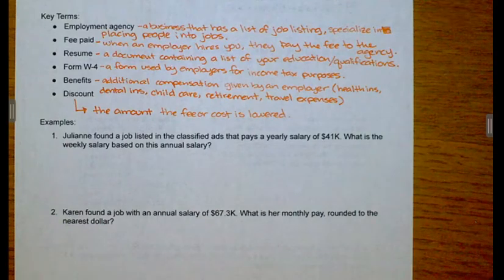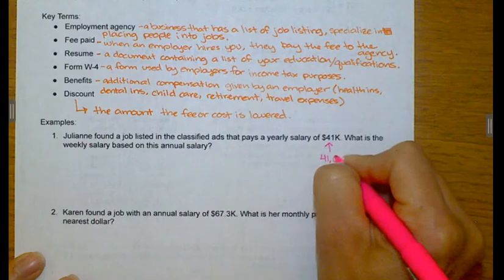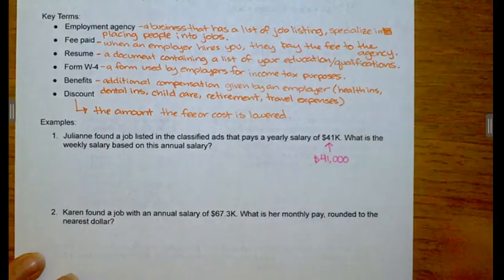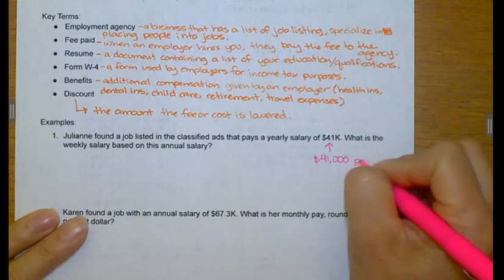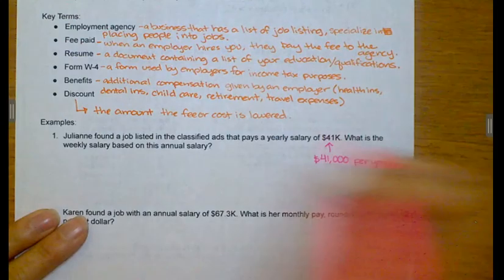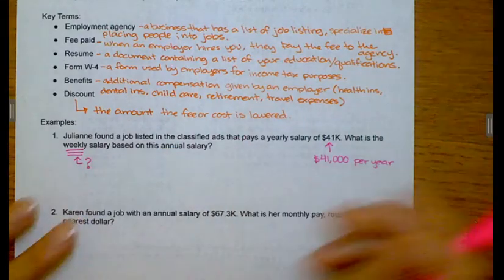For example number 1, it says Julianne found a job listed in the classified ads that pays a yearly salary of $41K. Now, what does $41K mean? It means $41,000. So this is her yearly salary. What is the weekly salary based on this annual salary? This is what we're trying to find out.